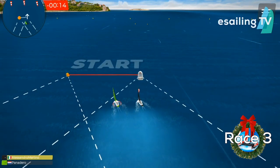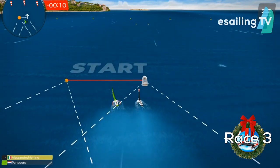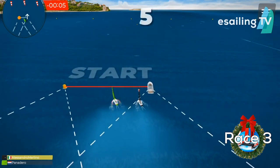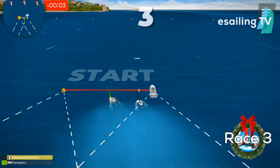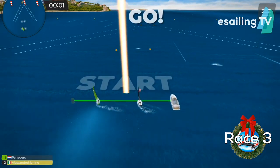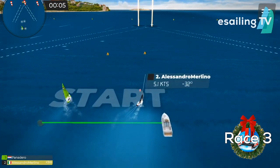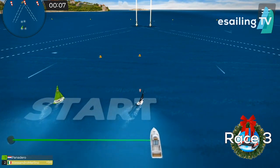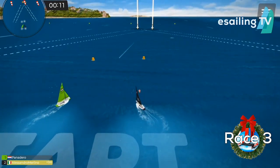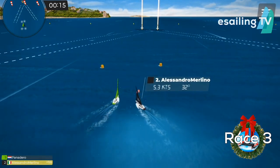It looks like they are thinking to do a clean start. But which side to go to, which strategy to do, a lot of thoughts are going through their heads. But let's see, 3, 2, 1. Oh, Danny Panadero managed not to do a full start. They're going opposite directions. Let's see, and there Panadero tacking in towards the middle. Alessandro Merlino also doing that. He has to right away. He's on starboard tack. So Panadero making fun with him, tacking away there.